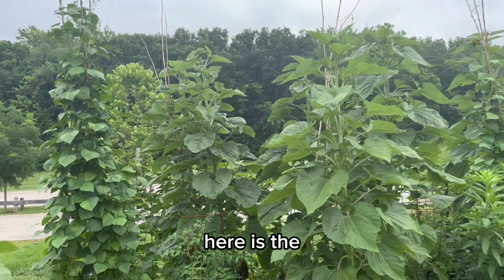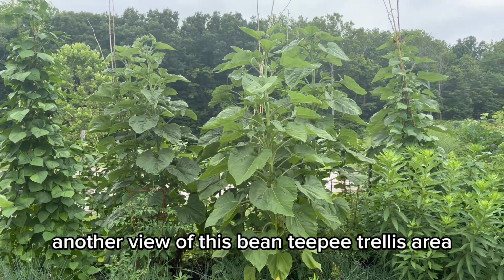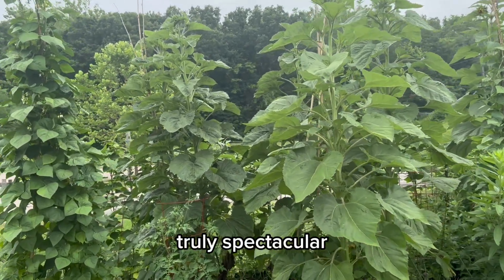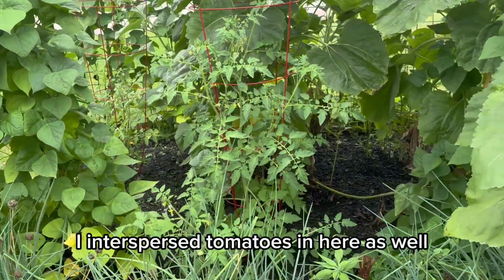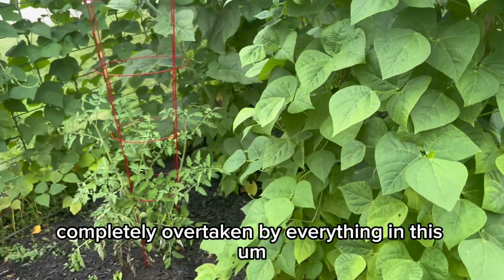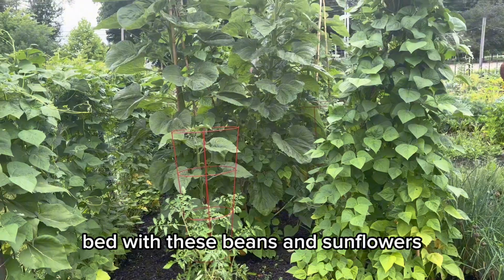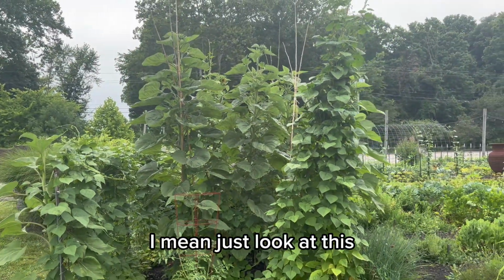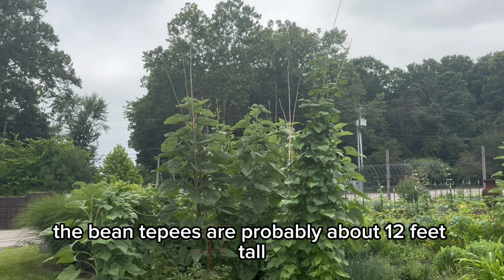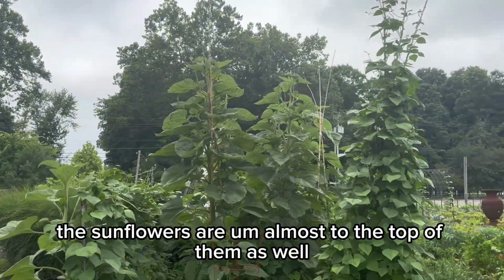Here is another view of this bean teepee trellised area and self-sown sunflowers. Truly spectacular. I interspersed tomatoes in here as well, but they are probably going to get completely overtaken by everything in this bed with these beans and sunflowers. I mean, just look at this. The bean teepees are probably about 12 feet tall, maybe 14 feet tall. The sunflowers are almost to the top of them as well.